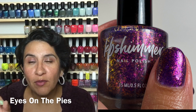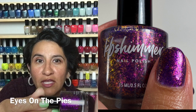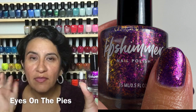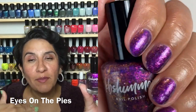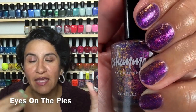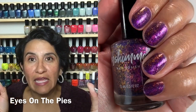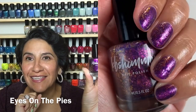This has a great formula. I feel like the flakies just aren't showing up as beautiful on camera as they really are. You just have to take my word that this is perfection. Formula on this was a touch on the thick side just because there's so many flakies. So for me, my swatch pictures are 2 coats. I didn't mind the thickness because the flakies go on very nice and smooth anyway. They lay flat. And then you just put a nice beautiful top coat and you are just ready. Obsessed with this. So let's get into the swatching of Eyes on the Pies.